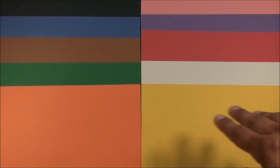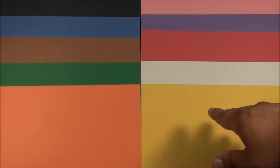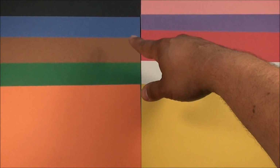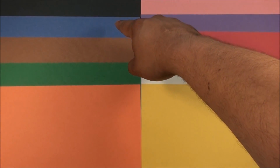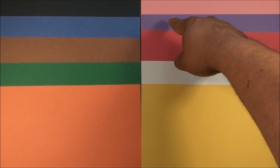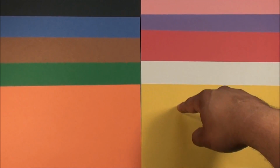As you see here, I have a bunch of primary colors listed. I didn't choose anything like teal or fuchsia or turquoise or olive drab, mainly because it's hard to find containers or labels that are in those colors. So I just stuck with the basics. So here are the color choices. They're all basically primary colors: black, blue, brown, green, orange, pink, purple, red, white, and yellow.